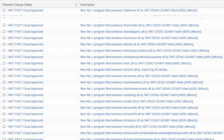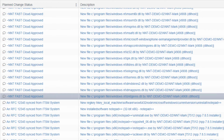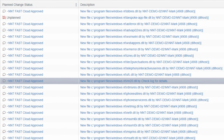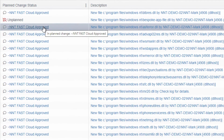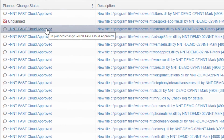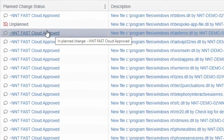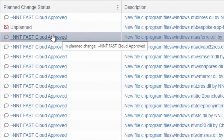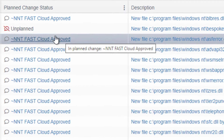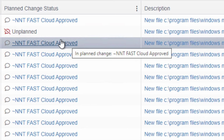In my system, all file changes are analysed using an NNT FastCloud plan change rule set. FastCloud is a massive cloud repository of file reputation data sourced from a range of security researchers, manufacturers, and the global security community. Using FastCloud gives me a safety first metric which prioritises security above all else. Not whitelisted, assume harmful. Where files have been marked planned and reference my FastCloud plan change rule set, this means that the files are known to have a safe reputation, even though the activity doesn't match any RFC from my ITSM system. These changes will all need review and possibly remediation.